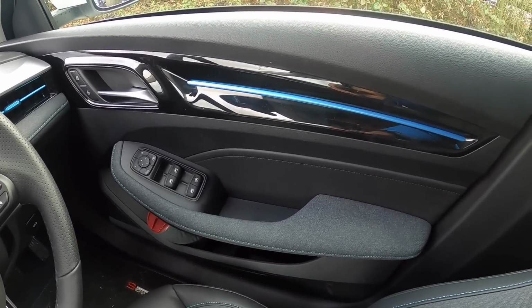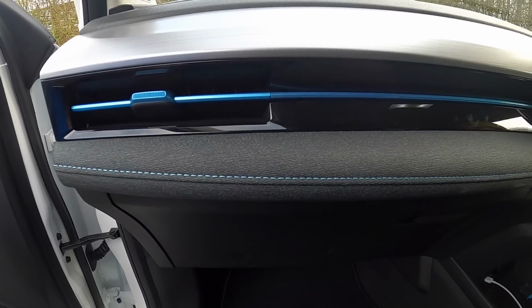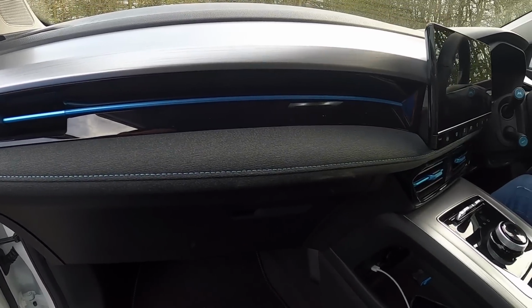It does look a little bit like it might catch the dirt, especially on the inside of the doors here. But I feel like you could also scrub it and it'll probably come clean. We'll have to wait and see. But it goes right round the dash, down both doors, along with this blue accent that follows the car around in the front anyway, which is quite nice. In general, the interior I think is nicer than your current MG.